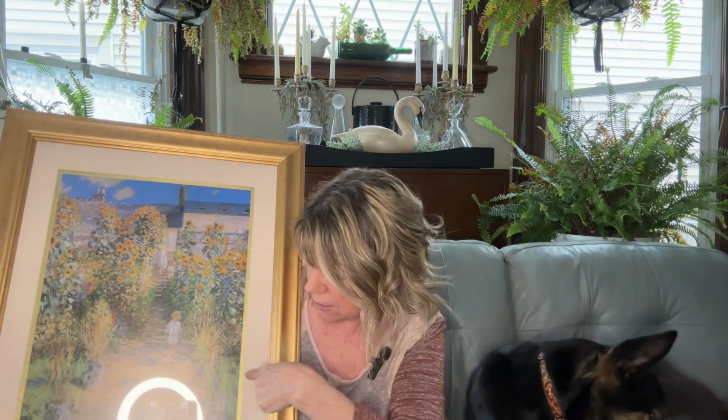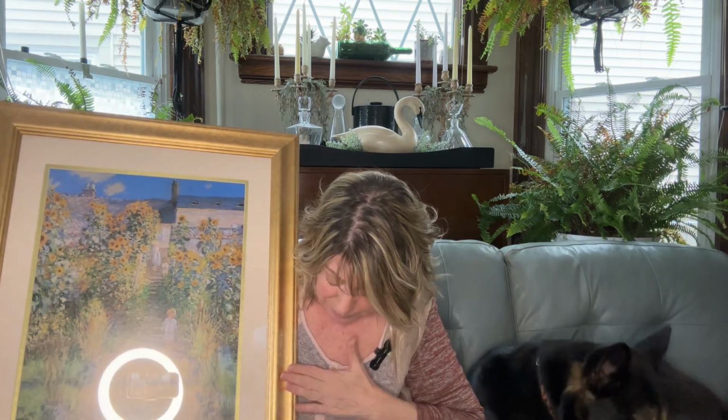Okay, this is last but certainly not least. I thought this was beautiful. I think it's dated because of the gold frame. So my plan is to paint this. I'm going to either pull a blue or a green out of this picture. It's got some gold on the inside, and I'll probably distress it back just a little bit so you can still have some of the gold popping through.